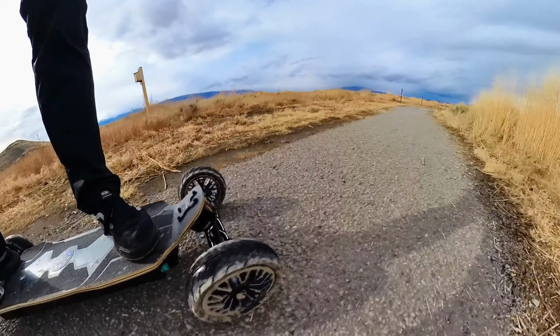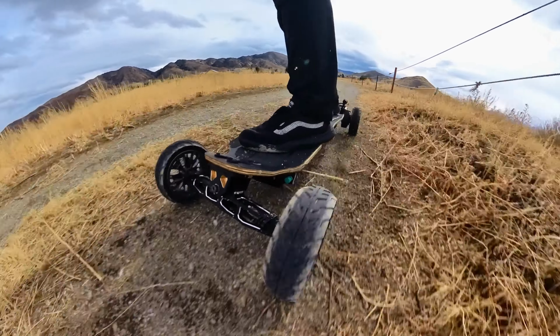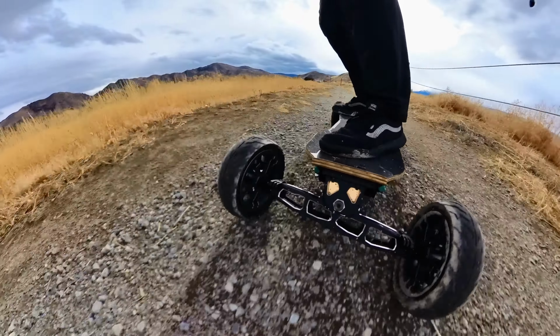Looks like there's just a bunch of cracks, old pavement. They're ripping up some of the others and putting down fresh dirt that looked like it was somewhat hard packed. Still kind of washboardy. They kind of throw you around a little bit. But just staying real central on the board does wonders.